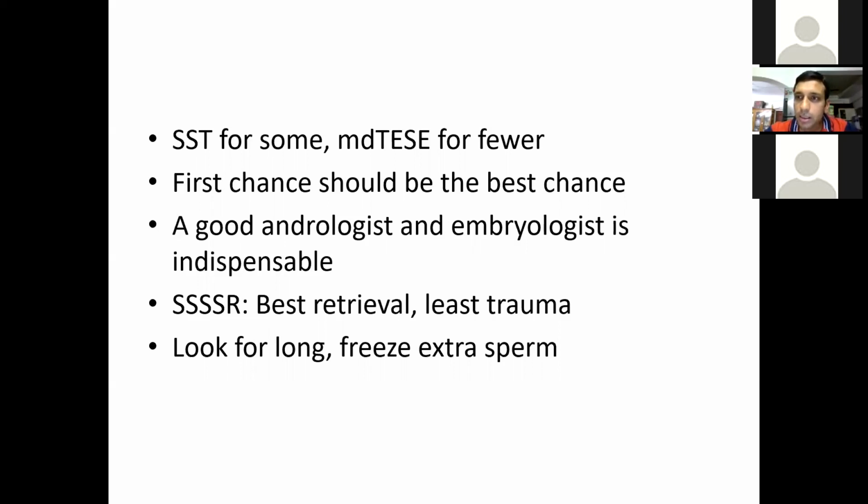A good andrologist and a better embryologist is indispensable. An andrologist can give a sample, but to dissect it and to repeatedly look through the sample is something which only a good embryologist can do. So basically, whenever a sample is provided, the embryologist would dissect, tearing it apart using needles. Some of them squeeze it through a microforceps, some of them cut it with micro scissors, the aspirate, and then they examine it, they spin the sample, they form a pellet, they suspend it, they form a micro drop.